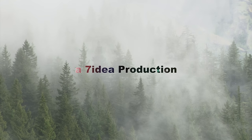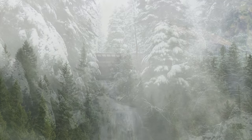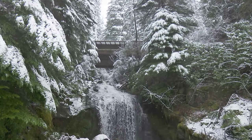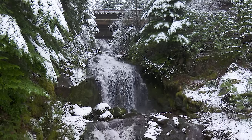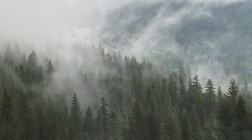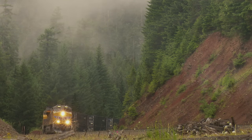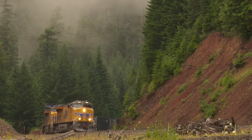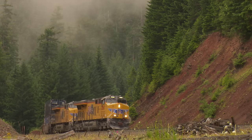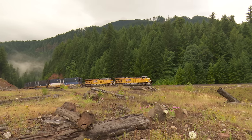The Cascade Mountains of Western Oregon are thick with tall timber, growing along rugged slopes broken by waterfalls and streams. Through this spectacular setting, trains battle a heavy grade which takes them from deep within the Willamette Valley to nearly 5,000 feet above sea level. This is the legendary Cascade Line.